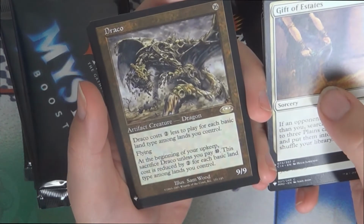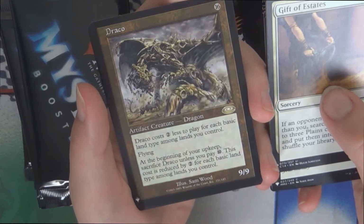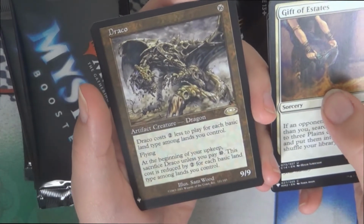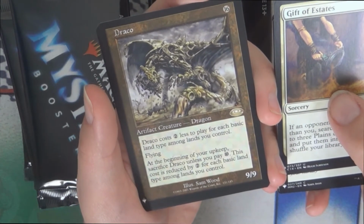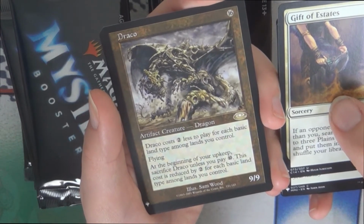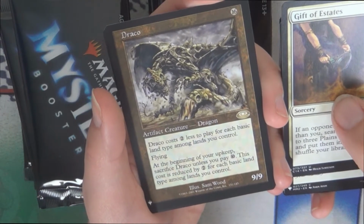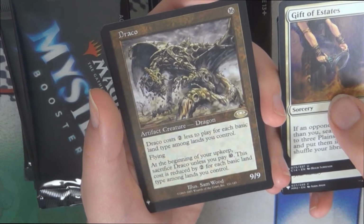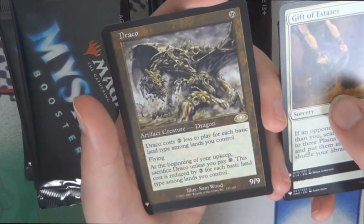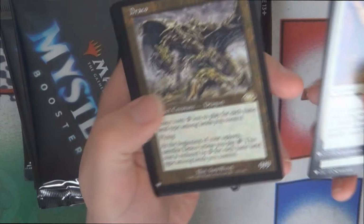He'd be 6. Yep. Wastes don't count, right? No, because they're not a basic land type. Okay. He's got flying. At the beginning of your upkeep, sacrifice Draco unless you pay 10. This cost is reduced by 2 for each basic land type among lands you control. He's a 9/9. So he'd be good if I was building that commander deck with the 5-color dragon.